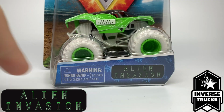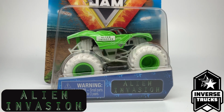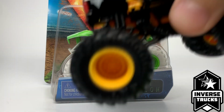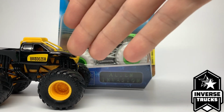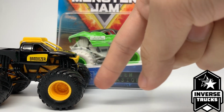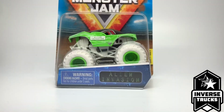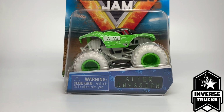And next up is the Alien Invasion Inverse Trucks series. And I'm actually very surprised to see an Inverse truck so soon after we reviewed the first Inverse truck series vehicle from this year, which was Brodozer. And you can see there's a stark contrast between these two. This actually has the colored tires again, whereas Brodozer did not feature that. So Brodozer was more of a plain but beautiful truck. And now we're back to the typical standardized version of Inverse trucks, which I personally enjoy more, which is having the colored tires and the inverse body color.